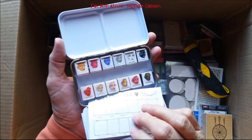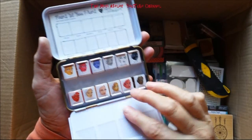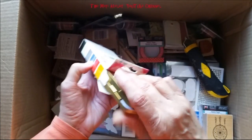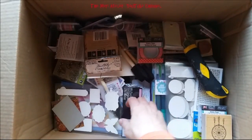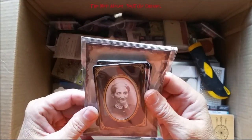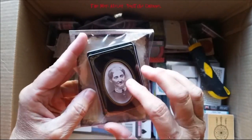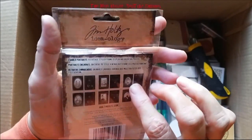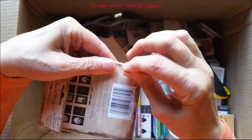Oh my goodness. Look at these. I will be using these. You know that. Oh my, my, my. This is an art studio in a box. Oh no, look at this. Tim Holtz, I can't get these. I can get Tim Holtz, but this is the first time I've ever seen these framed portraits. Meri will be sketching from these.